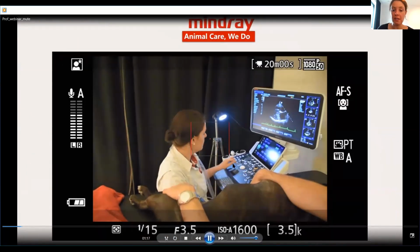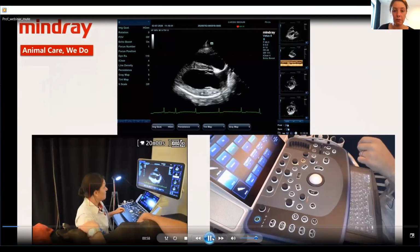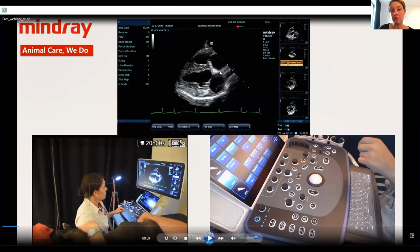Maybe one more thing that I would like to say about this image. We'll go back just a little bit. Yeah, here, for example, if we pause it. What we basically assess in this image is the chamber size, where the left atrium normally is bigger than the right atrium. We look at the anatomy of the valves. We also check the size of the right and the left ventricle. As you see, the right ventricle should be smaller than the left ventricle, and also the movement of the heart, the anatomy of the valves, and also the interatrial septum that you can see here.